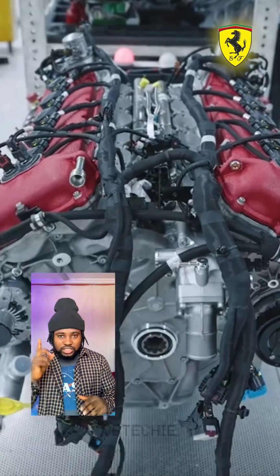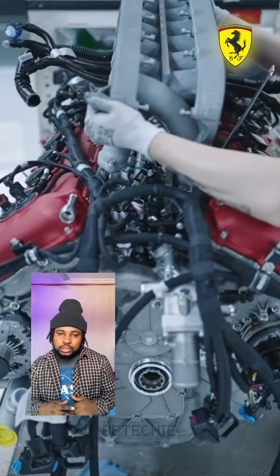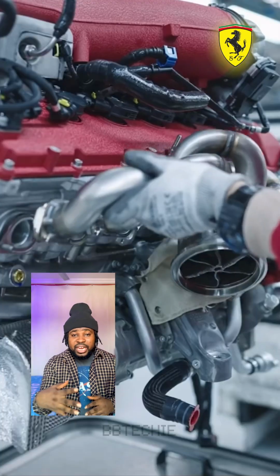Historically, the ultimate engine that has powered most of the racing cars we have today and the luxurious cars we have today still remains Ferrari's flagship V12 engine. Yes, you heard me right. We cannot say anything about the automobile industry and take Ferrari out of it, because Ferrari is way out of this world.